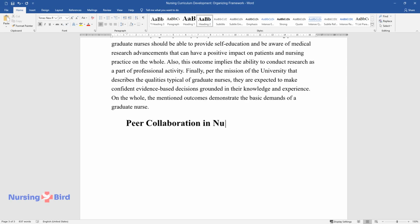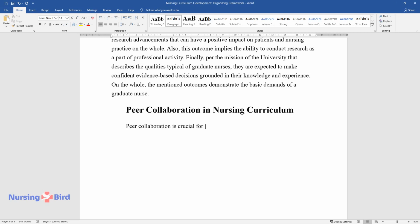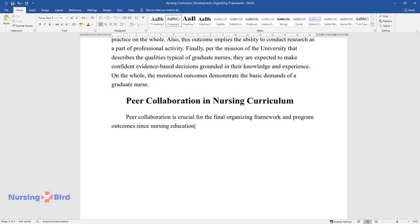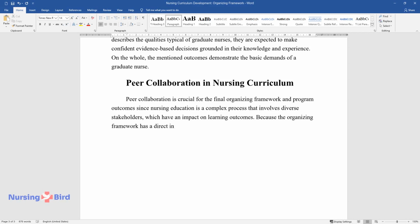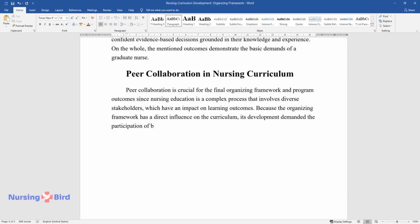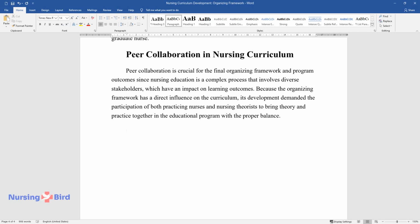Peer collaboration in nursing curriculum. Peer collaboration is crucial for the final organizing framework and program outcomes, since nursing education is a complex process that involves diverse stakeholders, which have an impact on learning outcomes. Because the organizing framework has a direct influence on the curriculum, its development demanded the participation of both practicing nurses and nursing theorists to bring theory and practice together in the educational program with the proper balance.